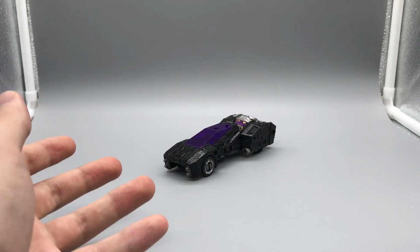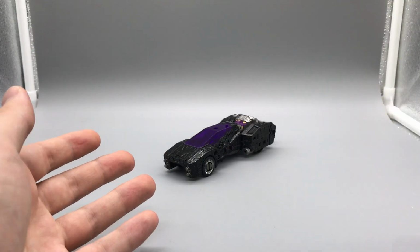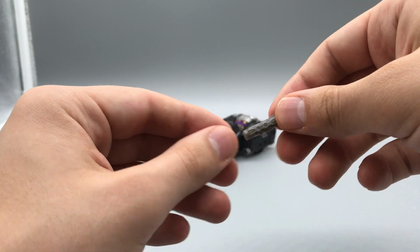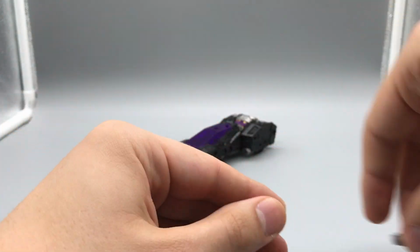Again, Ninja should have some melee. I understand they tried to make the shock baton work, but I'll show you in robot mode how that would go, and it's very, very, very tiny.